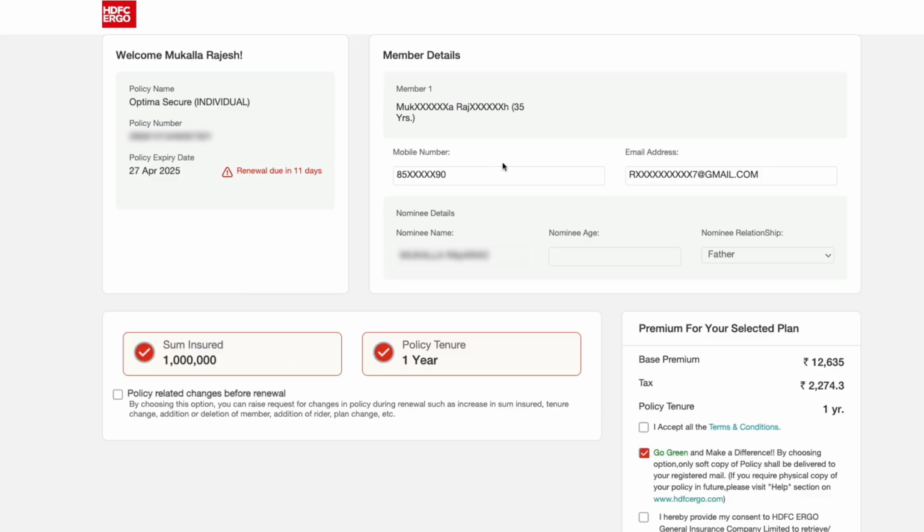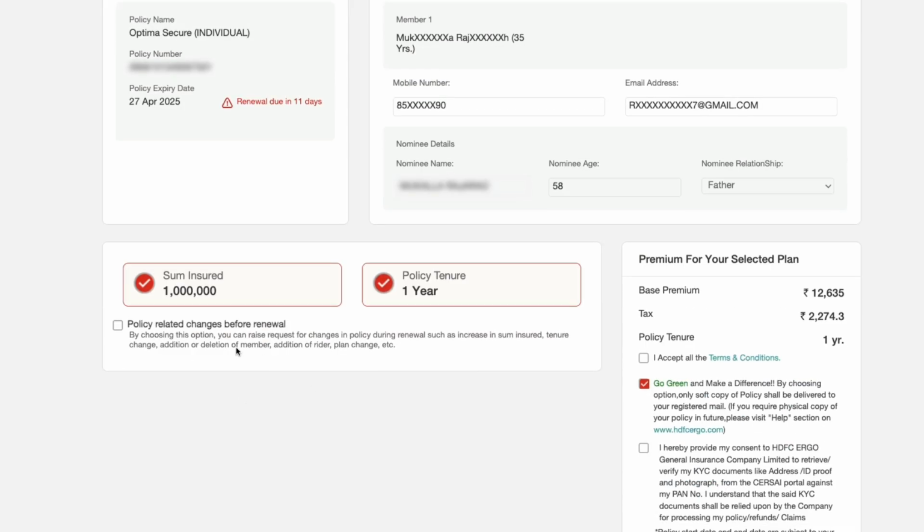After clicking on renew now, it will take 3 to 5 seconds to open this page. And my policy name is HDFC Ergo Optima Secure Individual Plan. And you can see the expiry date. Here the nominee age is missing, so I am entering it. So please check if you have any missing information on this page. Here you can see the sum insured amount and the policy tenure.